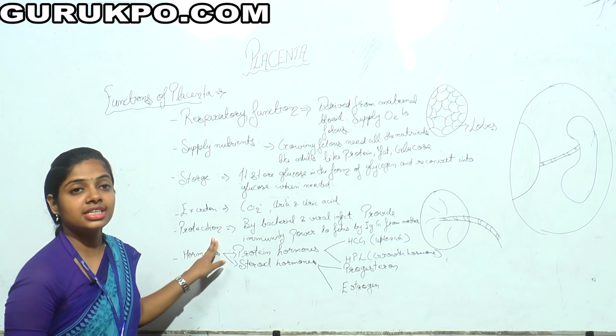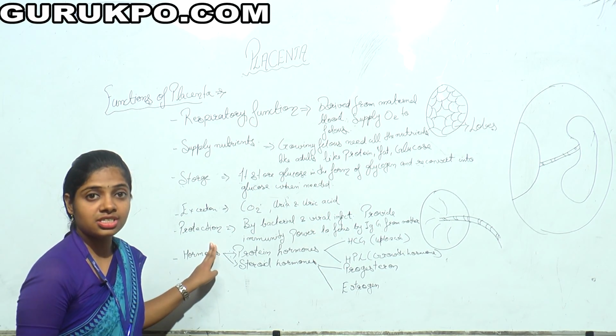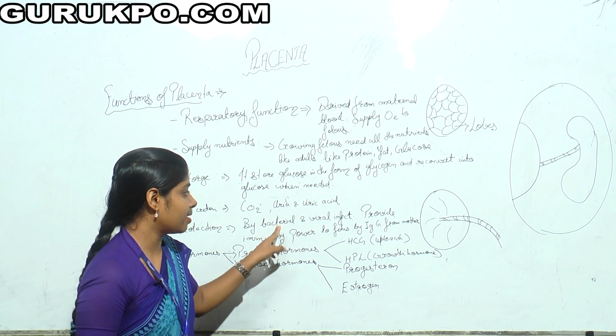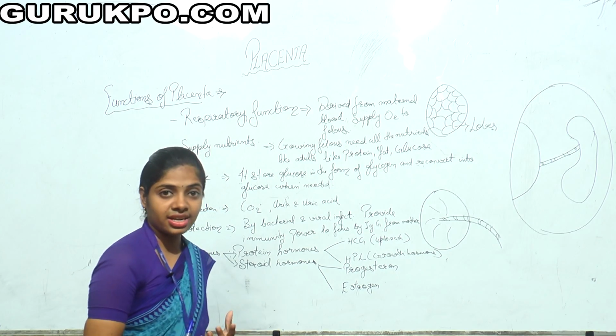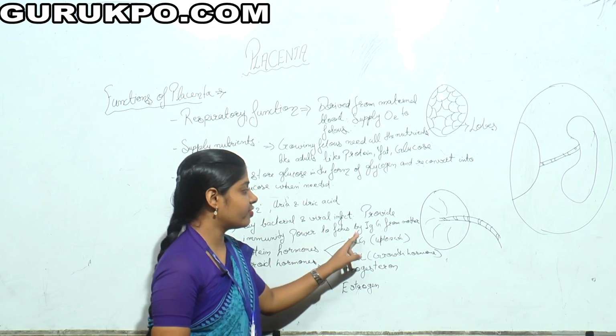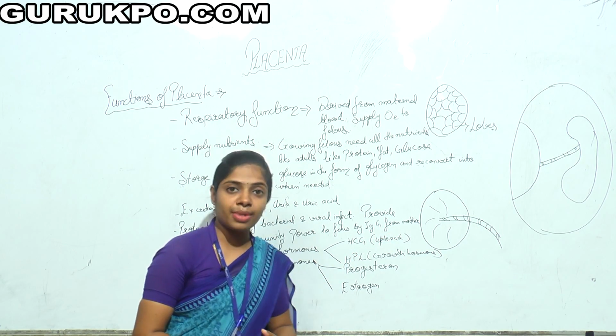Next function of the placenta is protection. The protection is also by the placenta for the fetus. It acts as a barrier against bacterial infection and viral infection, and provides immunity to the fetus by IgG from the mother.